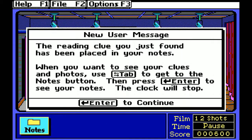The reading clue you just found is placed in your notes. When you want to see your clues and photos, use Tab to get to the Notes button. Then press Enter to see your notes. The clock will stop.